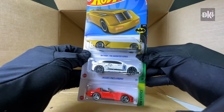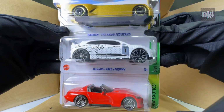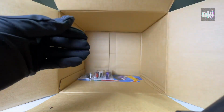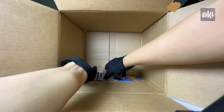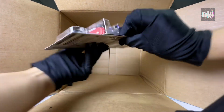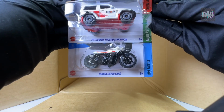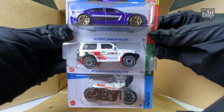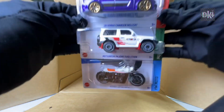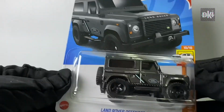For our last six, we have the 92 Dodge Viper, cool Jaguar I-Pace, and our Batmobile. How many Batmobiles have we had? I totally lost count. And for our last three in the box, we have a Honda Cafe Racer, a Mitsubishi Pajero Evolution, and our second 2020 Dodge Charger Hellcat. Now, let us have a closer look at some of my favorites from this box, as well as some new castings we got.